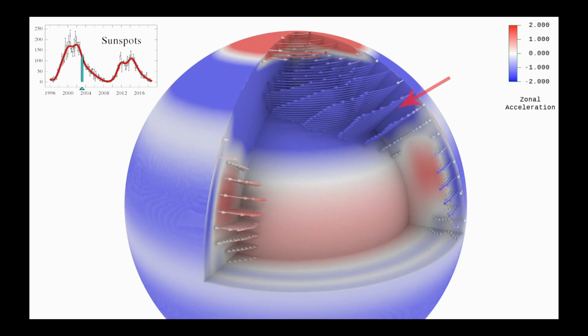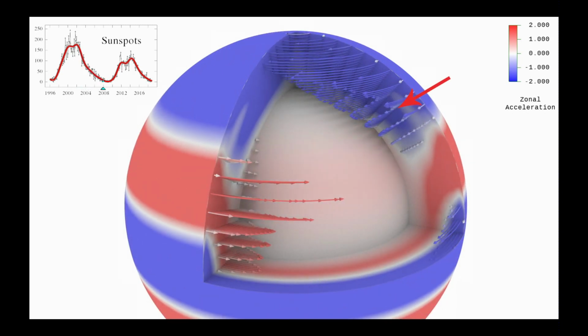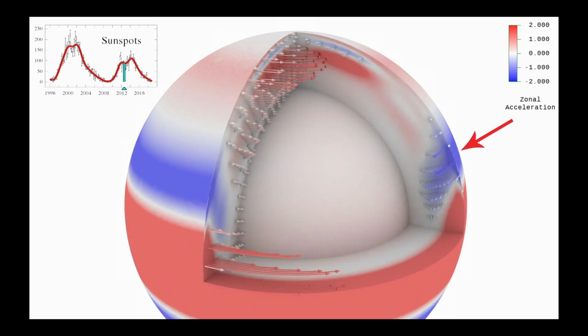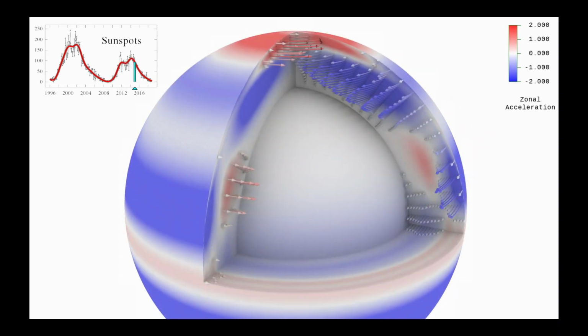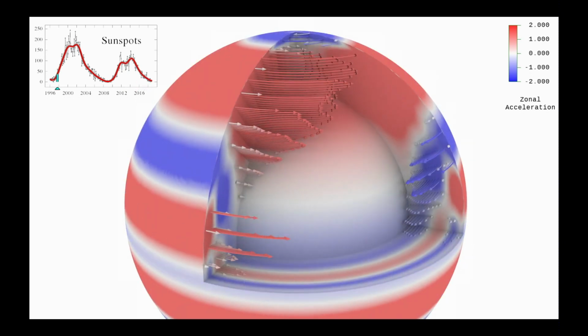All right. So we can watch it happening because they built us a model. If you watch right here, you'll see this churning underneath, and then eventually it'll push this right down here, and this is the sunspot activity. So you get cycle 24 happening over here while 23 is happening here.